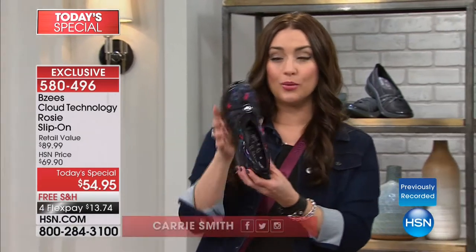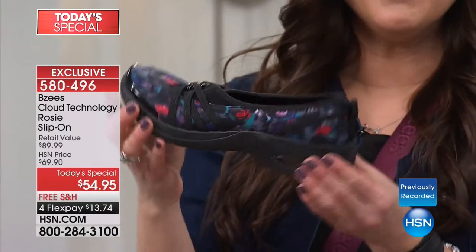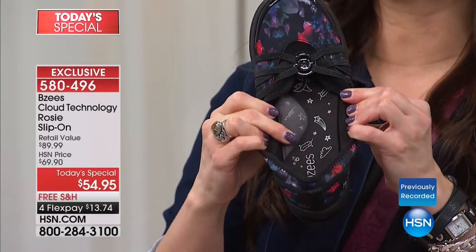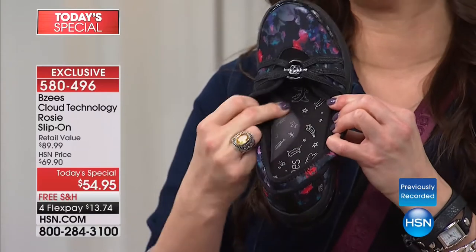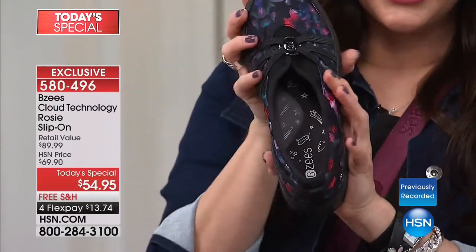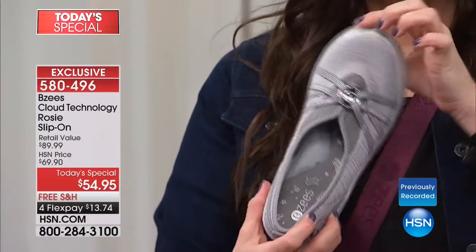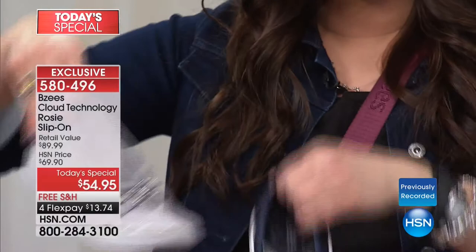Because if you love this floral print, there is a chance that it is going to sell out in our show tonight. So medium and wide and whole and half sizes are still available, but becoming limited. Can you see the cloud of love right here? This is unlike anything that you've ever walked on, and you will never want to walk on anything else. It is that amazing. So we'll talk more about the technology, but there again is the floral. Very popular tonight is that gray, which has that silver metallic detail on it. Isn't this just the cutest? So flattering on your feet as well.